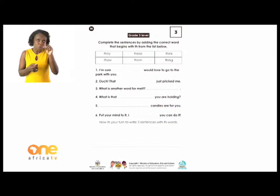The words are they, this, think, though, than, thing. And we have got our sentences there. I would like you to fill in those words correctly in the sentences. Before you fill it in, don't just guess. You have to read the sentence and the clue will come into your mind to know which word can best fill the space there to make the sentence correct.